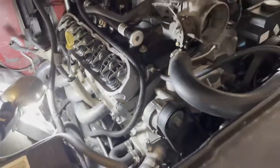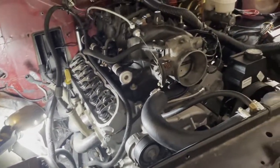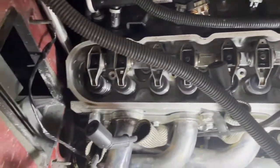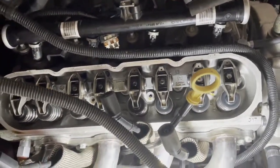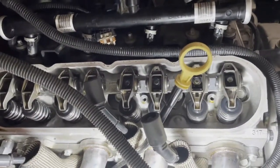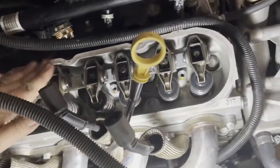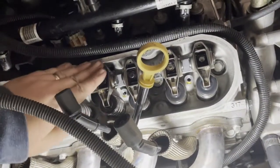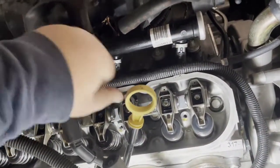So there's that. I'm gonna pull the rockers off, get this belt off, and just keep plugging away at her. Just thought I would show what it looks like under the valve covers after, I think I've driven it about 1,000 miles now. Still looks really good, so I don't see any obvious issues or anything, so that's good. Looks like I got some gunk from pulling the valve cover off. Yeah, probably make sure that doesn't go in there.